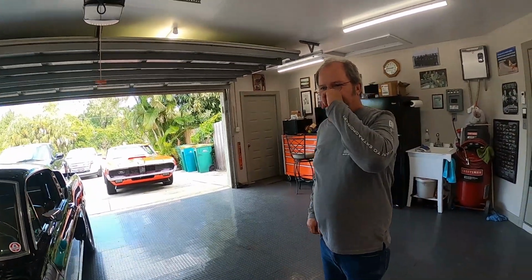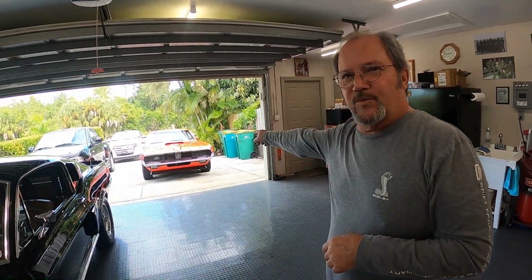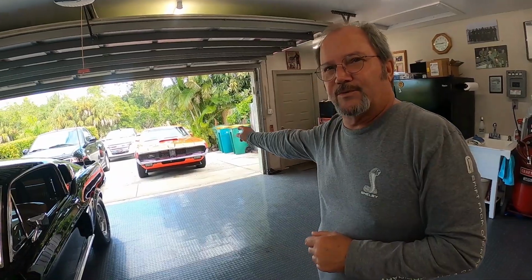You know, you talk about hood pins. If you think about this, what's going on with the Shelby using the newer style hood pins and the Cougar being one year newer using the old style?